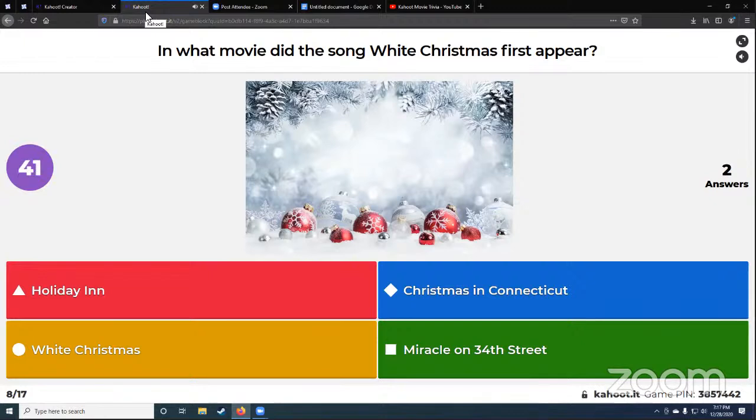The question, in what movie did the song White Christmas first appear? Red, Holiday Inn. Blue, Christmas in Connecticut. Yellow, White Christmas. Or green, Miracle on 34th Street. The song White Christmas was released multiple times throughout the decades in 1942, 1945, 1950, 55, 70, 1983, 1988, 1989, and 1998. We have 8 seconds left on the board.